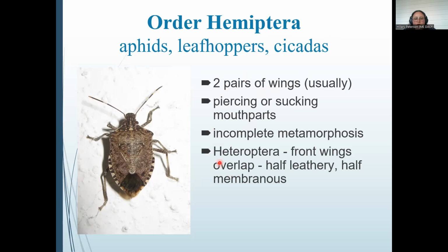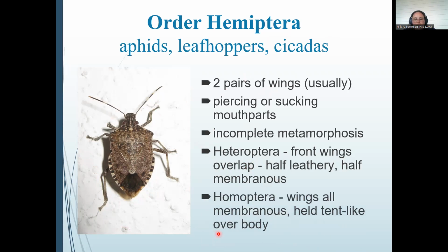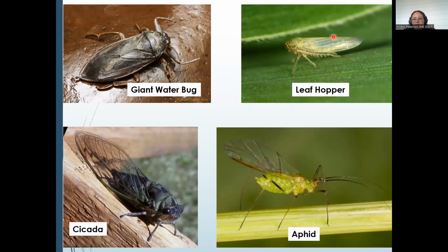Again, there used to be Hemiptera and Homoptera, and they're now just one order, Hemiptera, but there's a subgroup called Heteroptera, where the front wings overlap, where they're half leathery and half membranous. So the stink bug here fits into that group, Heteroptera. And Homoptera, which used to be its own order but is now a subgroup within Hemiptera, have all membranous wings that are held tent-like over their body.